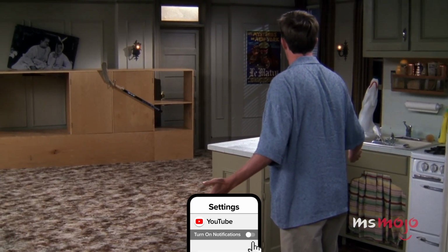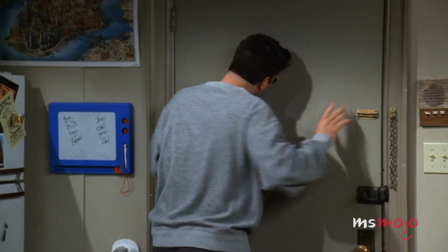But it wasn't. Also, it's been said that except for episodes 18 and 19 of season 3, where the doodle stayed the same, what was written on the toy changed every single episode it appeared in.